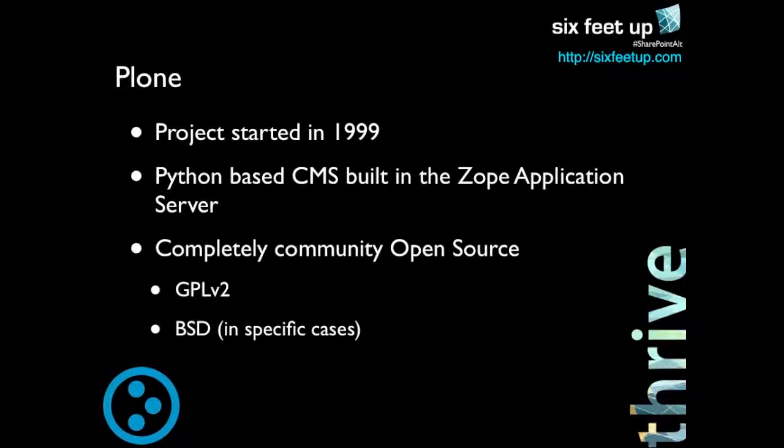There was basically a toolkit available at the time that allowed you to use Zope as a CMS, but it wasn't terribly usable. So Plone's initial release was basically a theme on top of that that made it very easy to use. Plone is currently licensed under the GPL v2, and in certain specific modules it's licensed BSD for reuse.